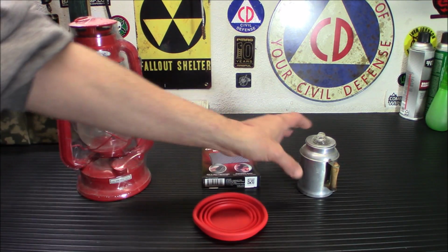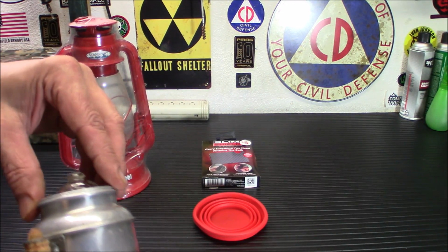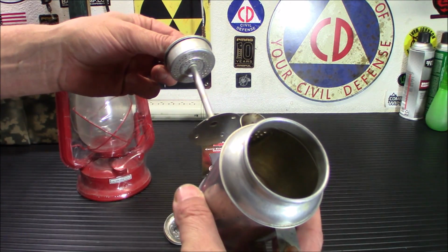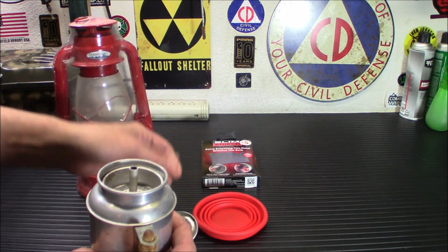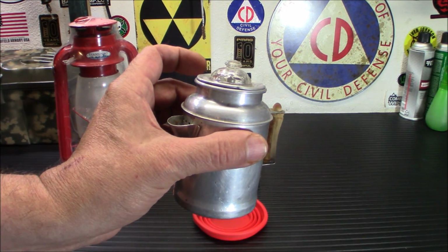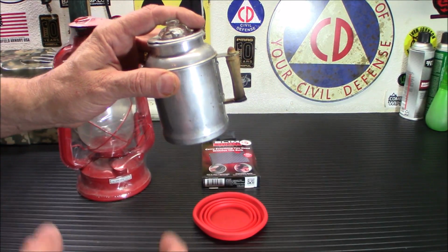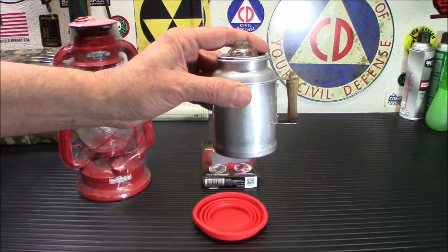First off, you're probably wondering what this is. This is a mini coffee percolator, and it works. I was shocked. It actually works. It won't give you a ton of coffee, but it did work pretty well, and it didn't get grounds all over the place. I was kind of surprised that it actually worked. I'm not sure if it was made for camping or whatever, but if you have one of those little stoves, the bottom fits perfectly here. You can just sit it on there, and it will percolate.